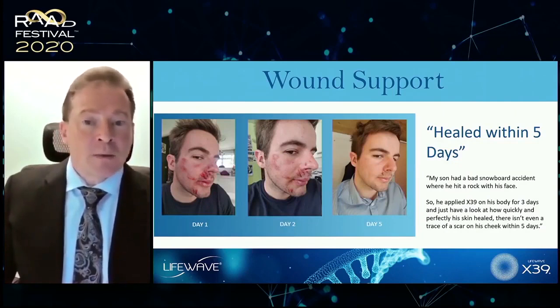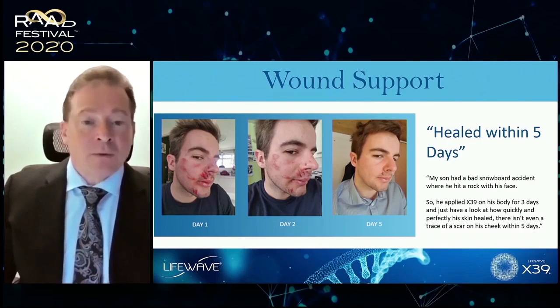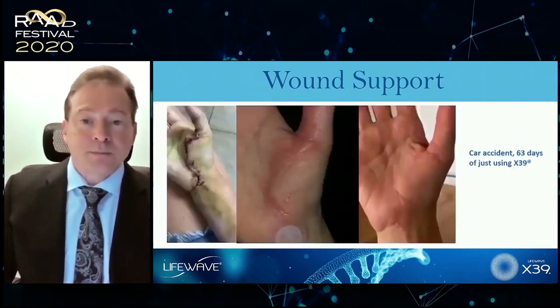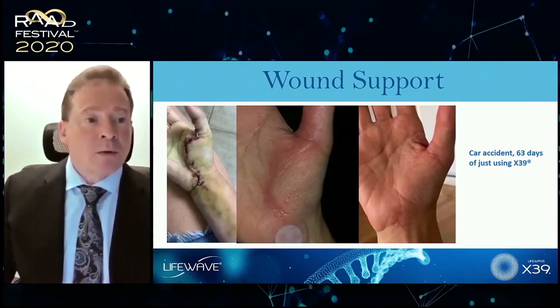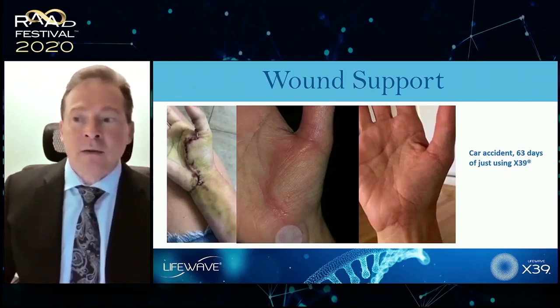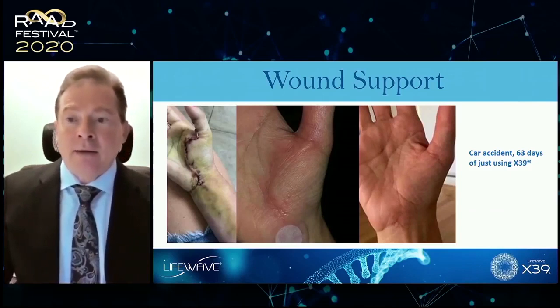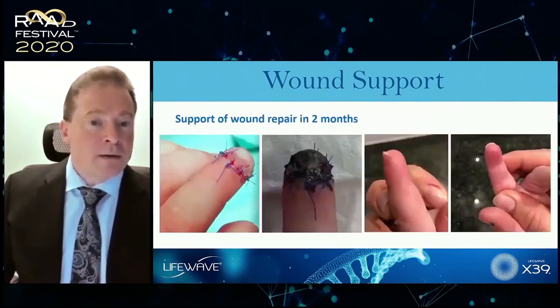This is from a distributor that we have in France whose son was involved in an accident just prior to a job interview. And just after 5 days, we see a remarkable improvement. Again, this is a remarkable story. This person was involved in a car accident, nearly lost their hand. And after only 2 months, it looks like most of the scar had disappeared.